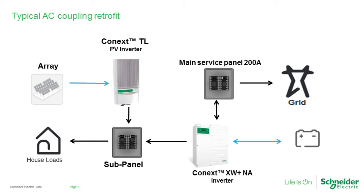We'll touch on that a little bit more. But the option that comes with DC coupling is obviously the most versatile option that we have, just simply because we have complete control over the DC charging source. And so we really can leverage not only a lead acid battery, but there are some advanced storage options that really do need to have a lot more control over the charging source.